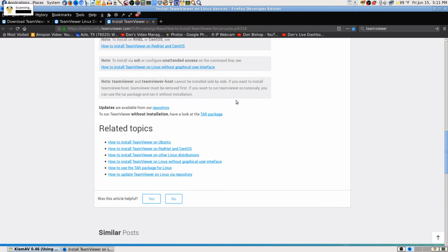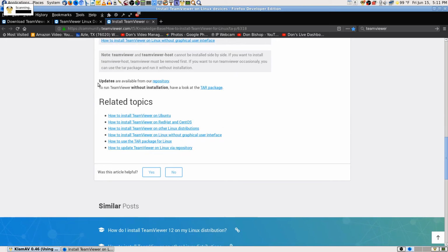If you want to run it occasionally, you can use the package and run it without installation. So you can still use it. Oh, that package. Okay, you could use TeamViewer host, just run it when you want to. But like I said, there may be a password set up in it now. There wasn't a year or two ago when I first started really using it. Updates.